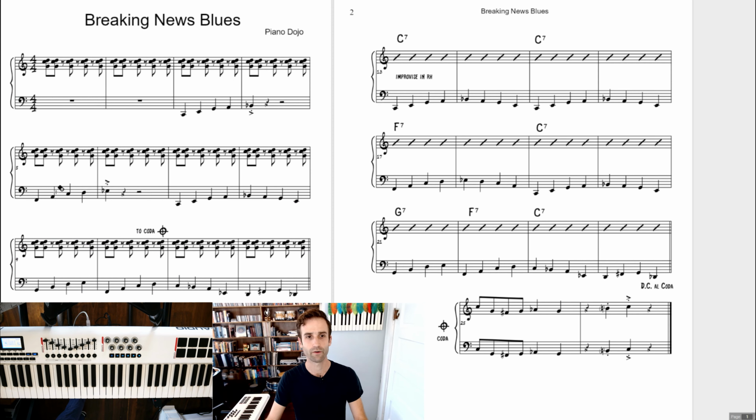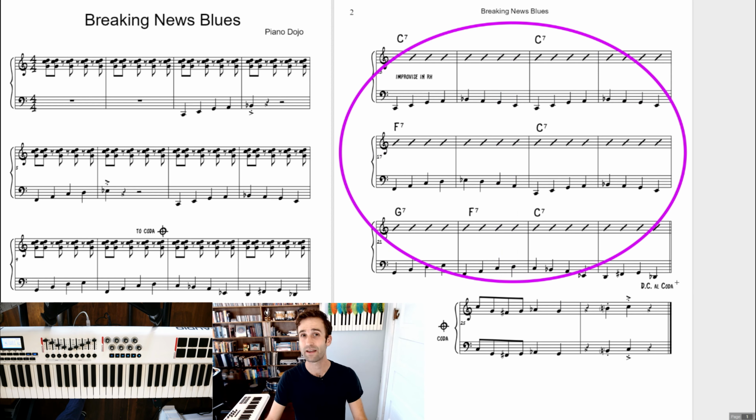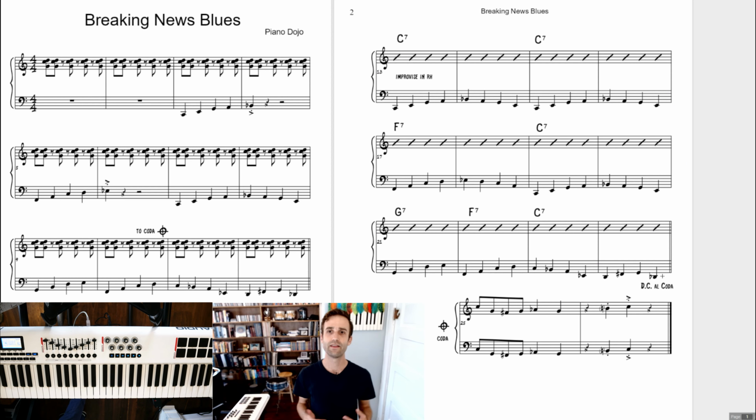But you will also notice that over here, I've given you a very more empty 12-bar blues, okay? And that is because this is sort of what you would see if you would be reading a chord chart, all right?